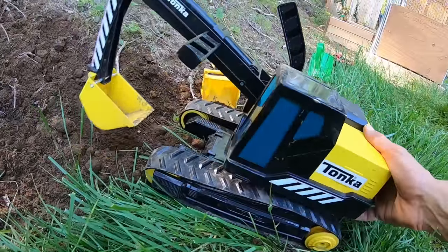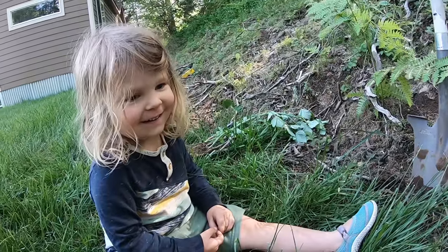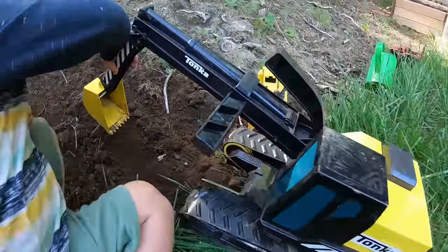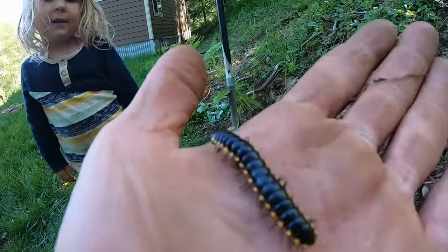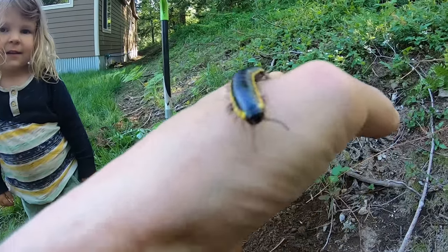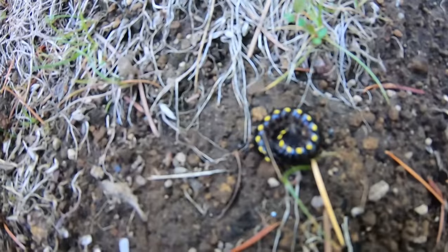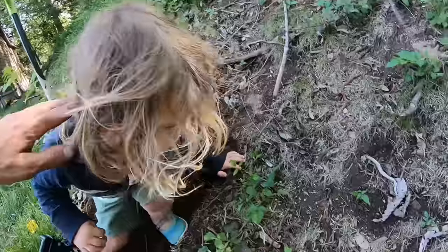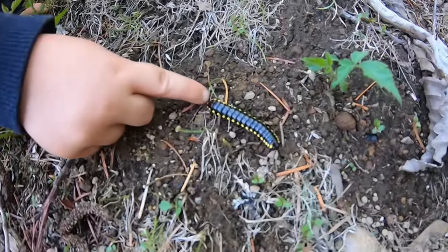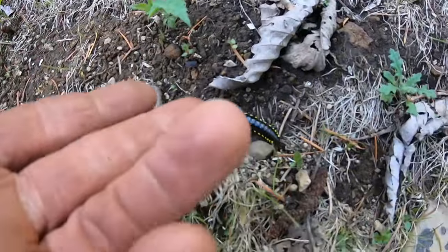Well, we're here to dig a hole right there, right? Do you want to dig it? So now we have our toy excavator here. But just because, oh my goodness. You're right, look at that. That is just beautiful. What's it called, River? A yellow spotted centipede. Oh, it's a yellow spotted centipede. Why do you think it's called a yellow spotted centipede, River? Because they're little dots and they look yellow. Yeah, you're right. Yellow spotted centipede because it has yellow spots all over it. Huh, that's an appropriate name.